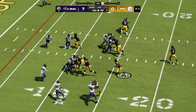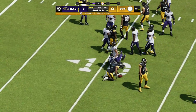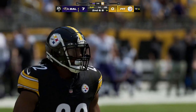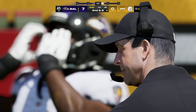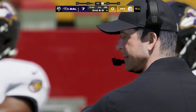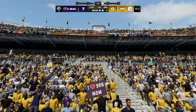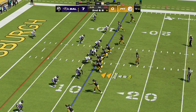A run with Harris out of the shotgun. This carry, despite the extra effort, will be stopped short of the 10. Getting in there for the tackle, Marcus Williams. He's definitely tough to get down. We just saw it right there. But how about what we did see? Pursuit, wrap up, and then the big finish with the tackle. 2nd down and 8.